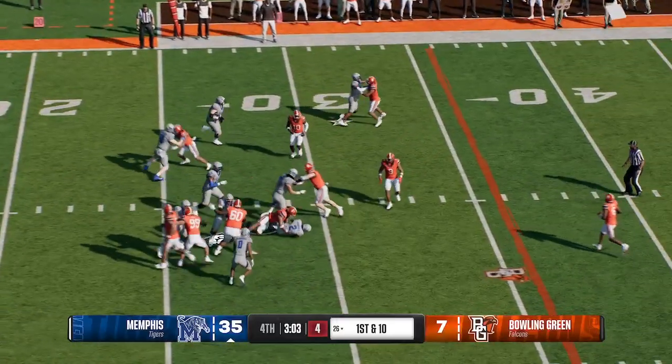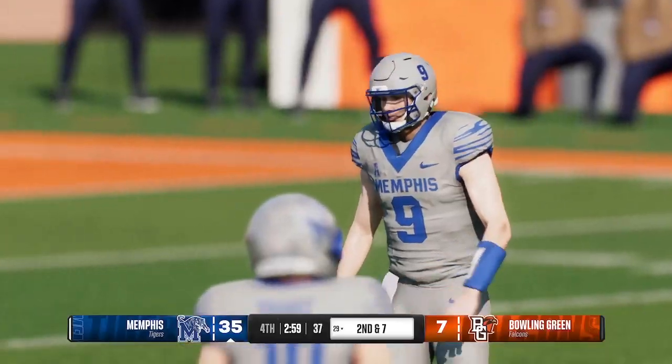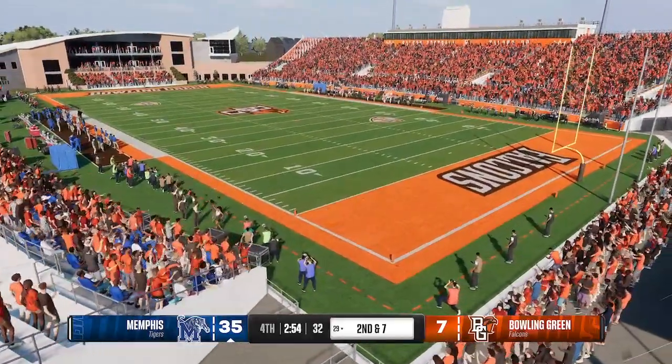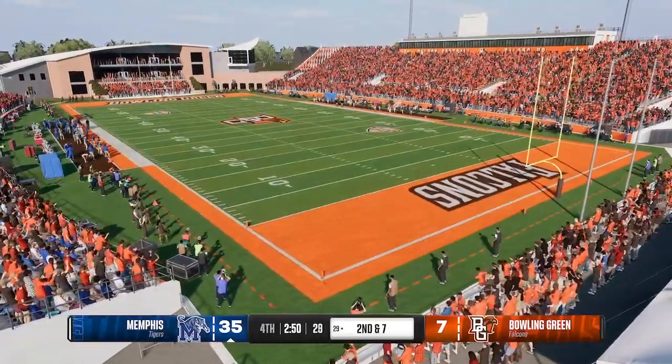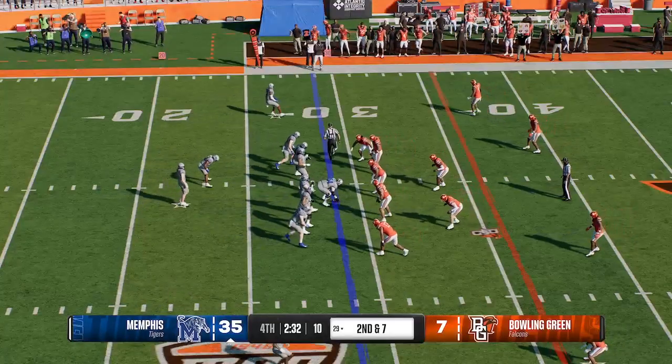Leaves it with the back. Forges ahead. Picks up about 3 to the 29. Tackle on the play at the 29-yard line. Second down coming up. Got 3 on first down. It's 2nd and 7.